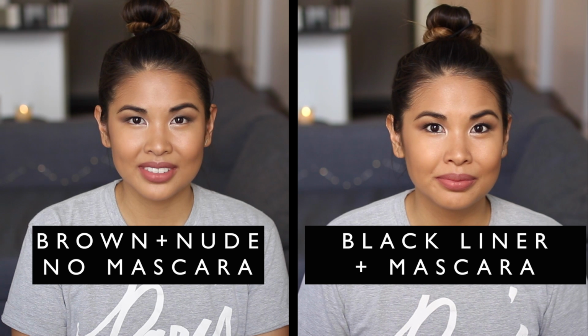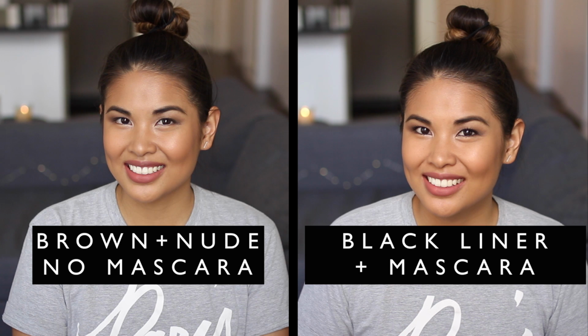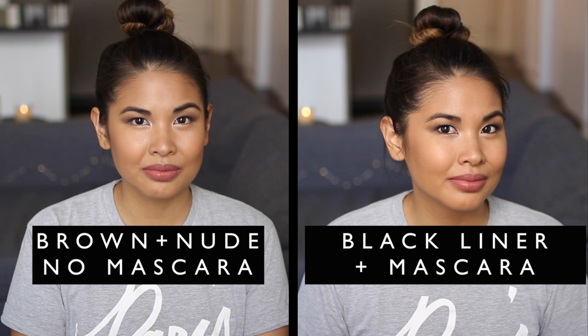It gives you somewhat of that doll-like appearance that a lot of celebrities and a lot of makeup artists use, because it gives you that refreshing wide awake look, instead of black eyeliner, which causes, like I said earlier, your eye to look more closed and more drawn in.